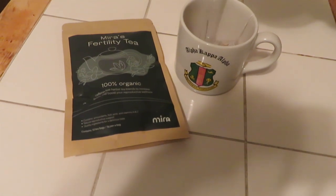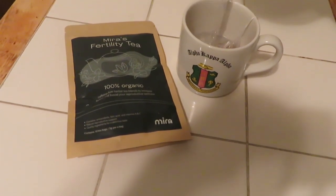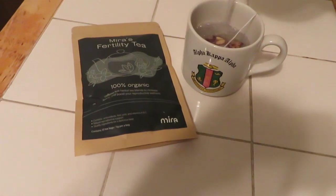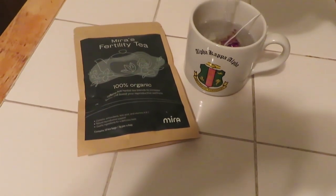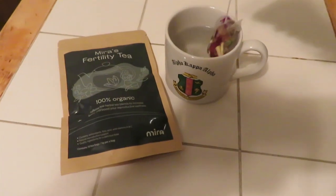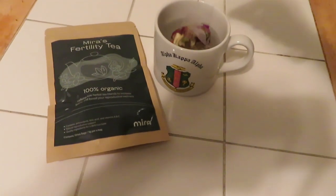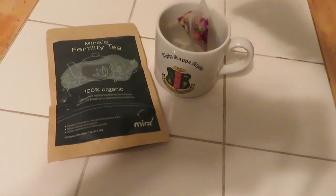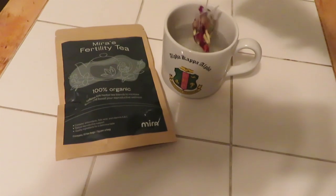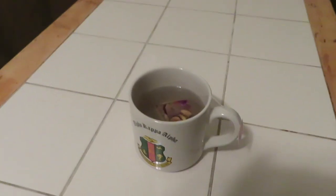Hey loves, so today I wanted to share my review of Mira's Fertility Tea. The ingredients include red date, which is a great source of vitamin C, essential for a healthy reproductive system. Rose flower is highly nutritious, high in vitamin C, bioflavonoids, and antioxidants. Goji berry is an excellent source of antioxidants, promotes follicle growth, and is considered an energy booster.